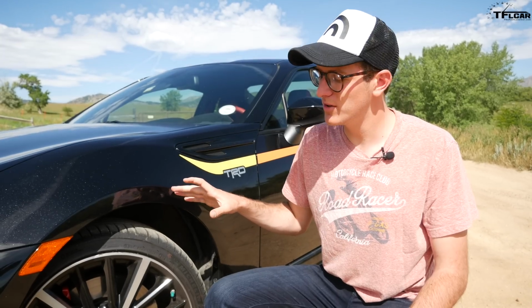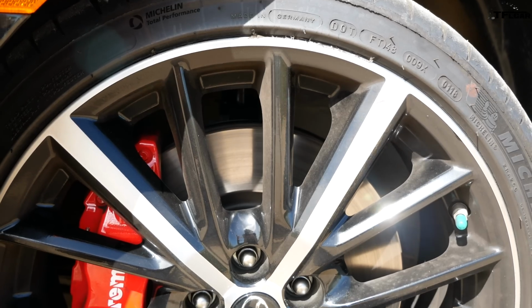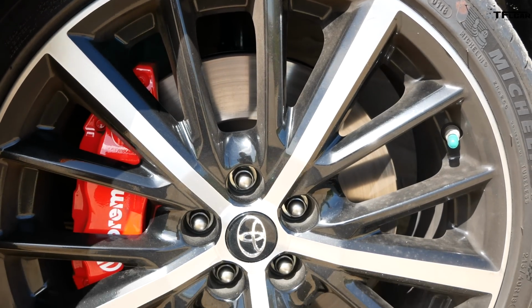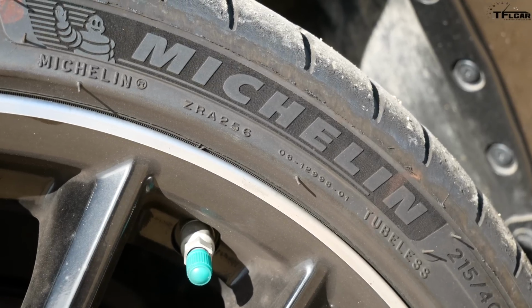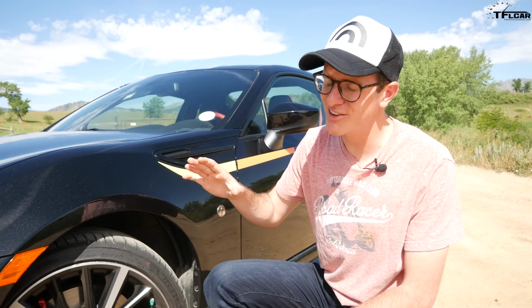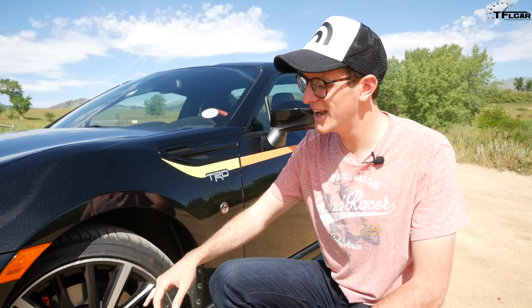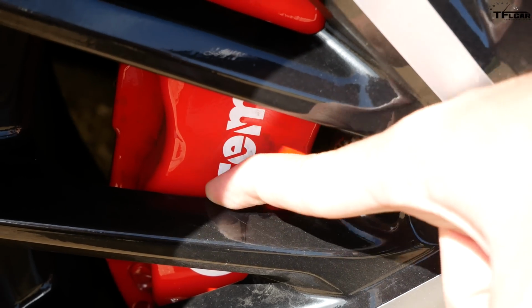Part of the Toyota TRD package are the tires, the wheels, and the brakes. Huge wheels for the size of the car, 18-inch wheels. You've got super aggressive Michelin tires and Brembo brakes. Now the Brembo brakes look really cool, and you can see that they barely fit behind these wheels. What's that? Maybe an eighth of an inch gap there.